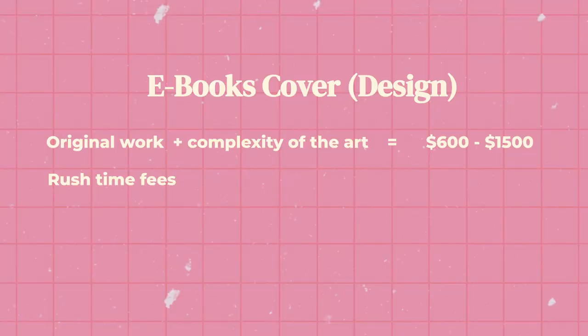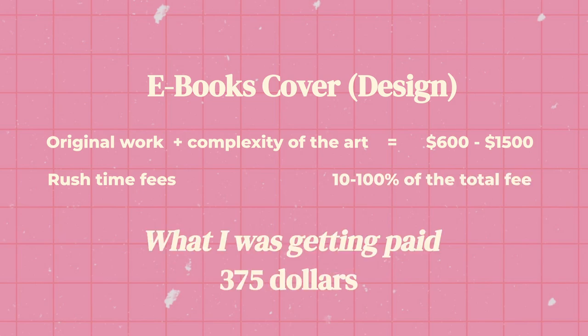And if I would have taken into account the rush time fees, I should have added between 10% to 100% of the fee. So depending how much time I had to work on the project, since it was very close to the books fair. As you can see, I ended up charging half of the minimum fee. So you can do the math on how much I was off in that project. Still feeling good with my payment though.